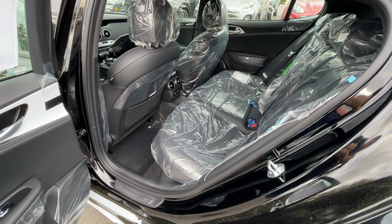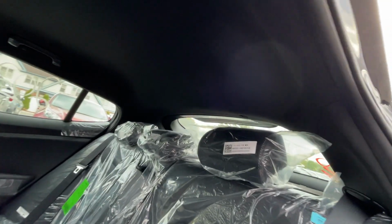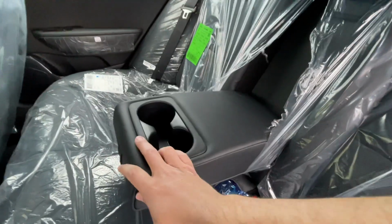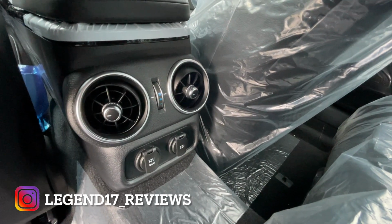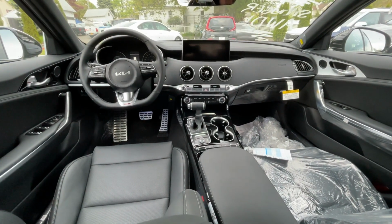For the back seats, there's a good amount of leg room. I really wish there was a little bit more. Headroom is not too bad. And they're going to be an armrest right here. A little bit on the harder side. 2 cup holders. They're going to be 2 AC vents. 1 12-volt, 1 USB. And here is how the front of this Stinger looks.